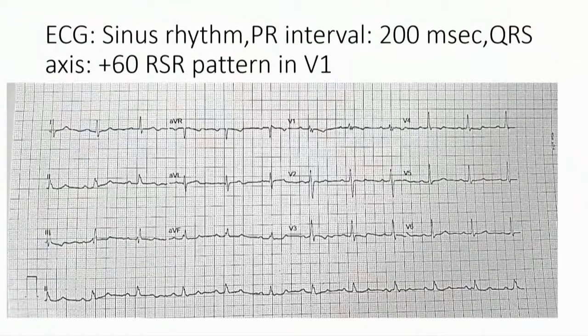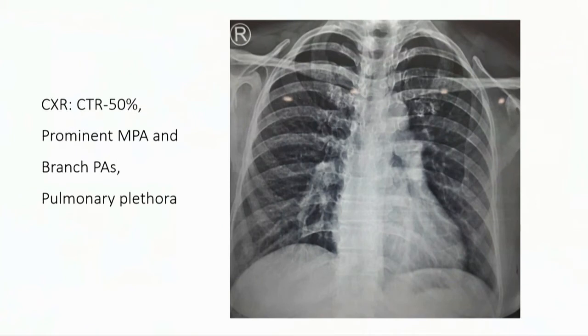Her ECG showed normal sinus rhythm with a PR interval of 200 milliseconds and a QRS axis of 60 and RSR dash pattern in V1 with normal ventricular forces. Her chest X-ray showed a CTR of 50% with prominent MPA and branch PAs and plethoric lung fields. And now my colleague Dr. Pramod will show the echocardiography live.